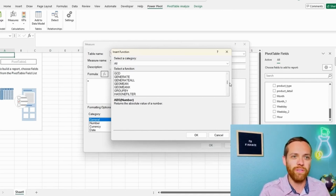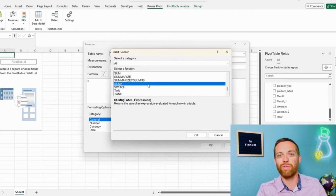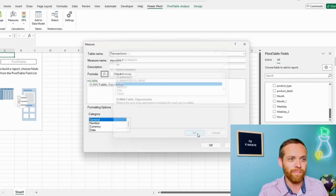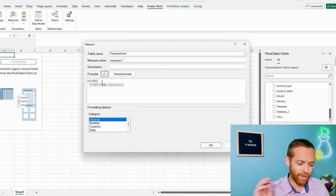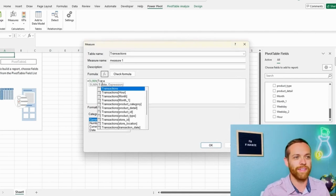In this case, we're going to use a function called SUMX. It's SUMX because it's reiterative, and that means that it's going to go through and do this calculation at every single row in the table, not just sum the entire total. Just like in Excel, it tells us what it needs. The first thing it needs is the table. We want to do this calculation in the transactions table.